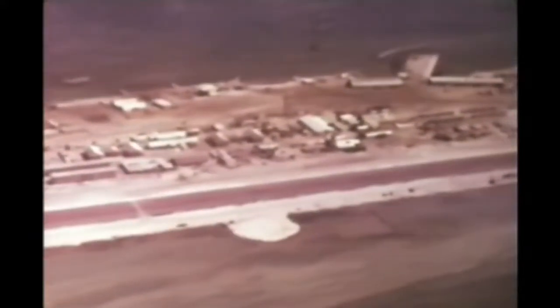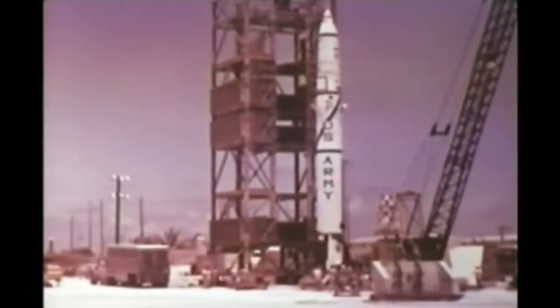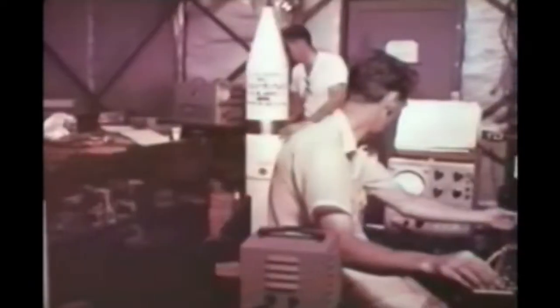The Teak and Orange missile shots were fired from Johnston Island, about 720 nautical miles southwest of Honolulu. Experimental arrays on Johnston for these two shots were essentially identical. Project stations were crammed on Johnston and Sand Islands, supplemented by other stations in Hawaii, in aircraft and on shipboard. Each device was sent aloft by an Army Redstone missile.